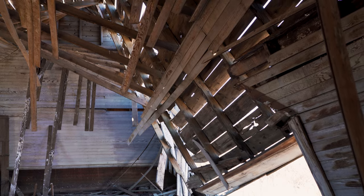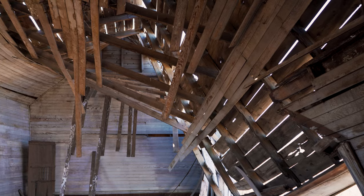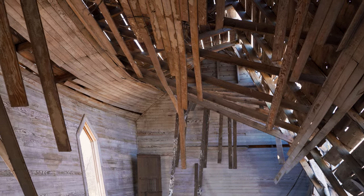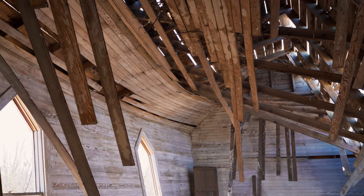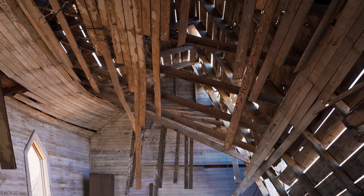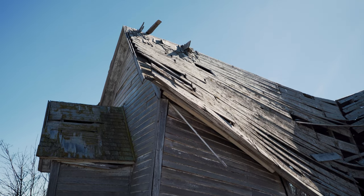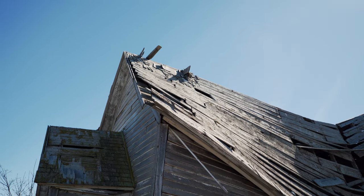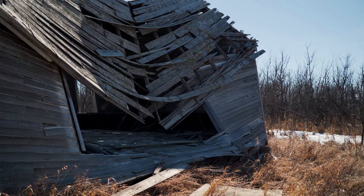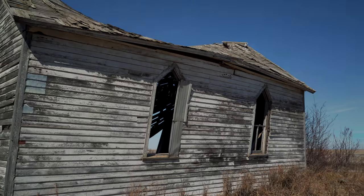So this is why I try not to delay in exploring these places, because a lot can change at this point in a couple years. Once they start to go, they go quick. And now it's just home to the pigeons. You can see some pigeons up there. Yeah, there used to be a steeple right up there too. Over 100-year-old building. Here's one last look, and then we're gonna head on down the road.